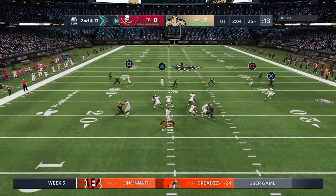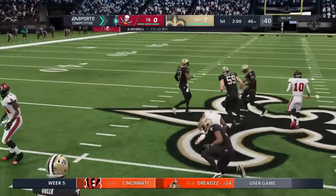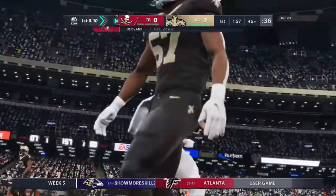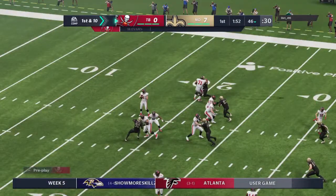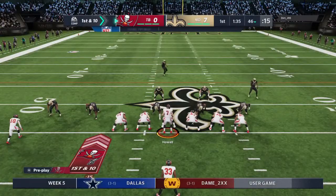Out of the gun, they'll look to throw. It's caught by Mike Evans. And they work this well upfield across the 45. 22 yards there, a first down. He missed on his first 3 passes, was 0 for 3. Now gets a connection. Maybe that'll get him going.